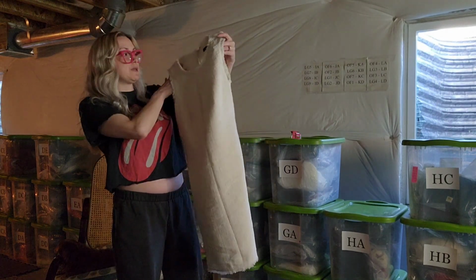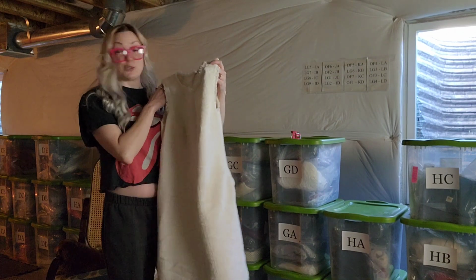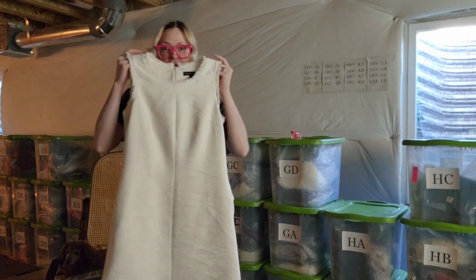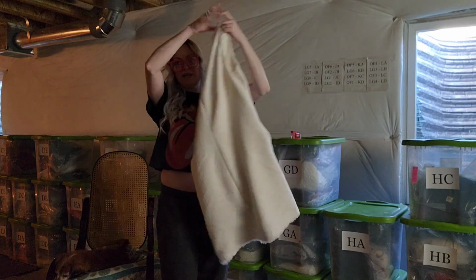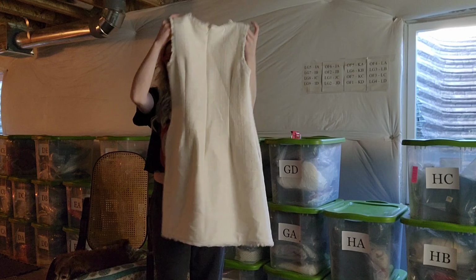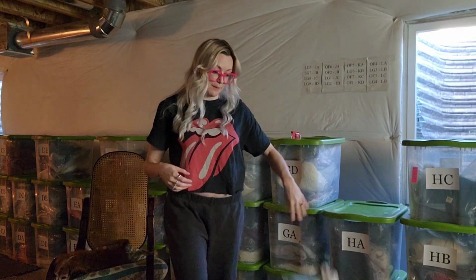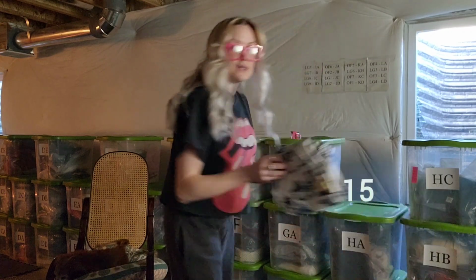This is a Banana Republic dress, really cute, like knit fabric, tweedish almost. I think I did pick this up specifically for ThredUp, but I did take it to Uptown Cheapskate and they passed on it, so it is going to ThredUp.